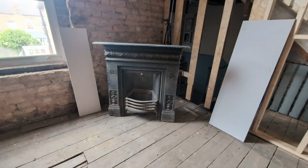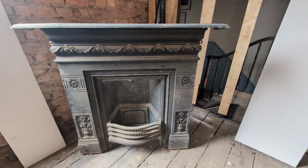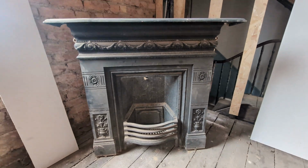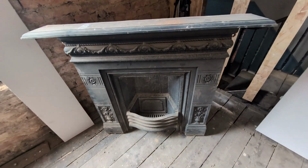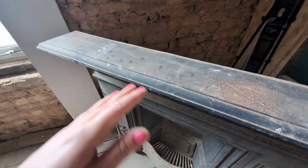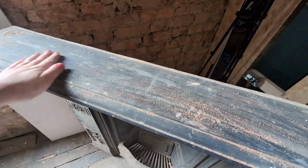Then I'm going to do something which I've been wanting to do for ages, which is, well, she's leaning up against the wall in here. Let me actually turn her around. So today I'm actually going to tackle cleaning up the cast iron fireplace we got in February, months ago. It's now the end of April. She's mainly just dusty. She mainly just needs a good scrub.